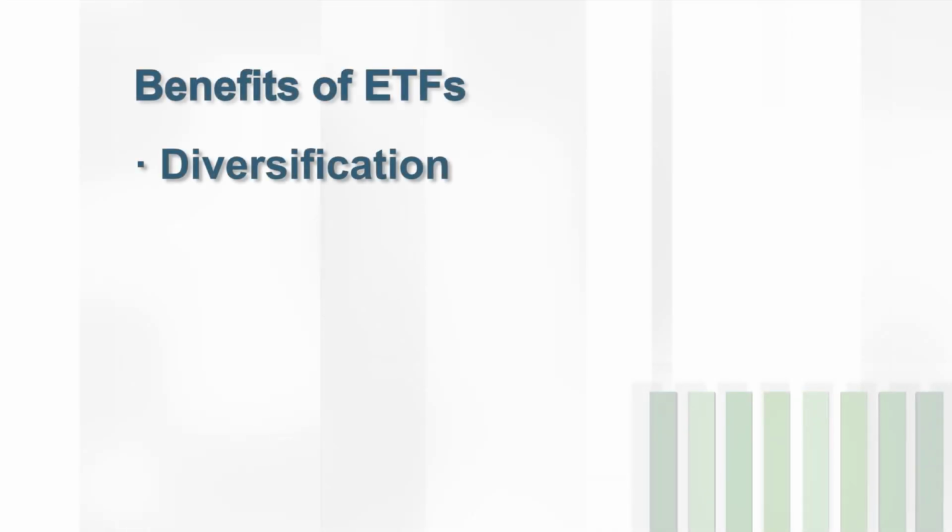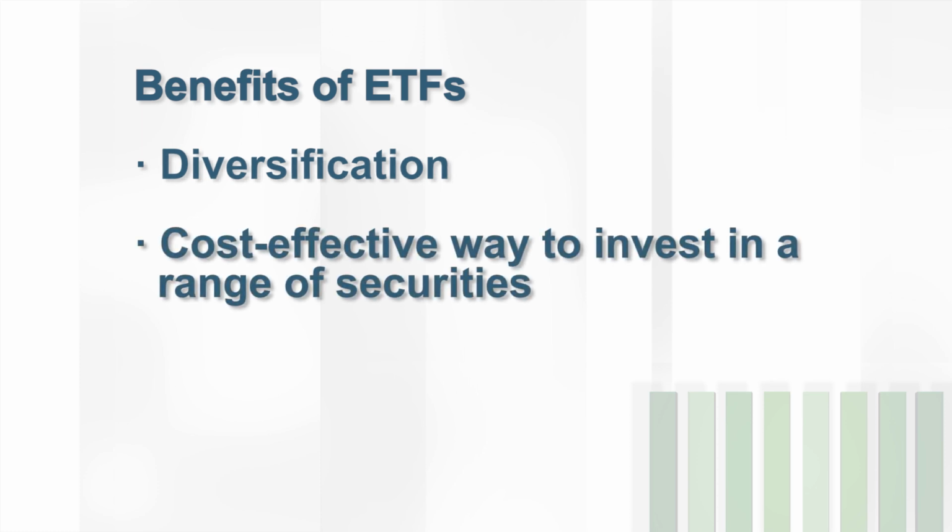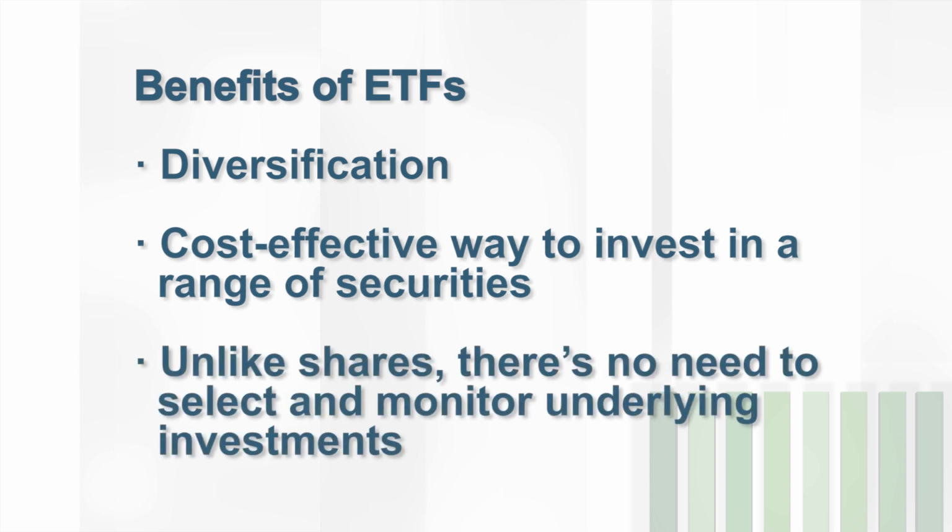Brett, you've mentioned that exchange-traded funds are traded like shares. What are some of the benefits of investing in exchange-traded funds? Daniela, ETFs can be a good way for people to diversify their portfolios, as each ETF holds a range of securities rather than a single company. ETFs can be a cost-effective way to own units in a collection of securities in both the Australian and international markets. Also, unlike with individual shares, members can invest in ETFs without having to select and monitor the underlying investments.